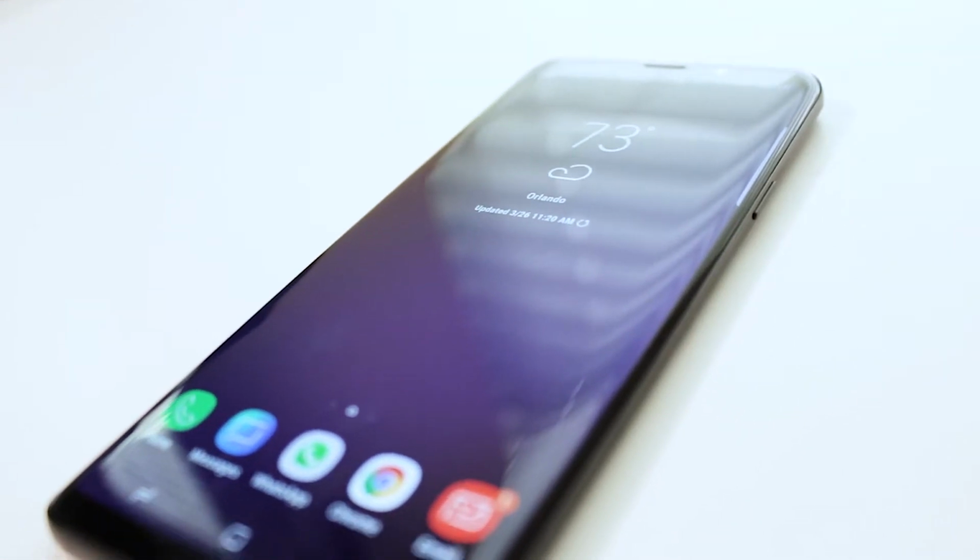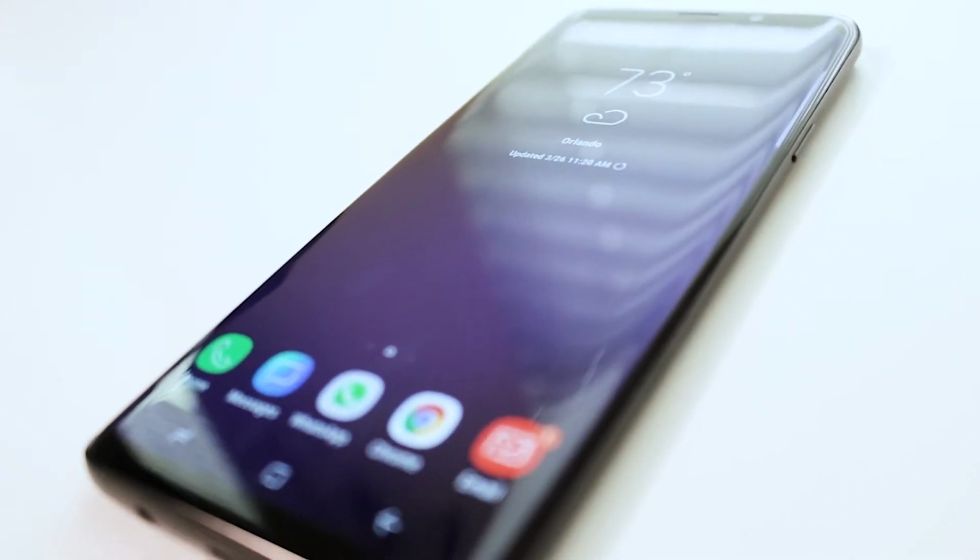However, the curved screen on the S9 Plus isn't exactly the greatest feature. Because of the curved display, it has led to many accidental touches, and it's quite annoying scrolling through your feed and accidentally liking or clicking something that you don't want to. So until Samsung can do something about that, I definitely prefer the iPhone X over the Samsung S9 in that regard.